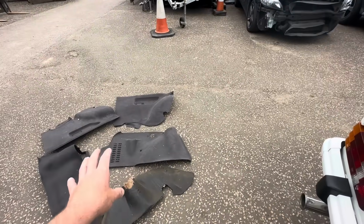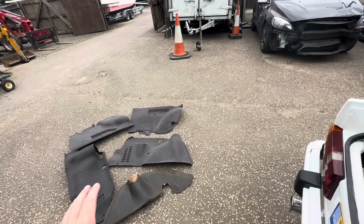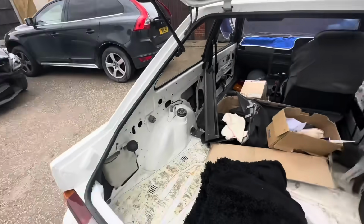There's also some good news here. I'm not going to say it's going to be really soon, but I've actually been storing all this stuff since I bought this car in September in the back of that motorhome. Now it is all out, we are going to get on with that at some point.